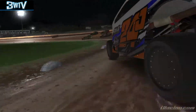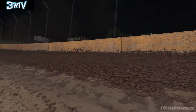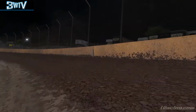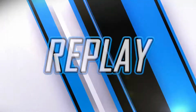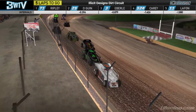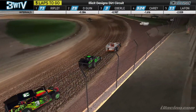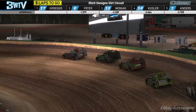Just goes into the corner, goes in a little bit hot, collects the 24J, and I think unfortunately for John Quill, I think he reached his limit on incident points. We were concerned that that might be an issue here tonight. It was an issue last week at Knoxville, where we had a couple of drivers disqualified for the incident points that they accrued throughout the night.